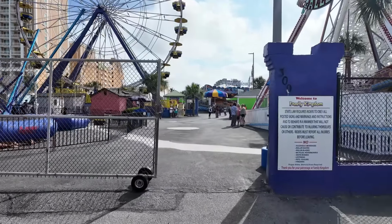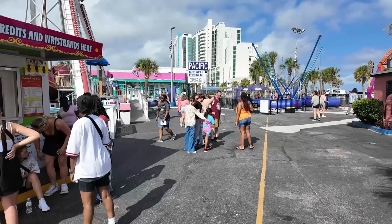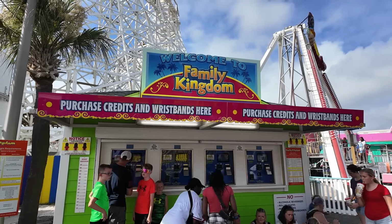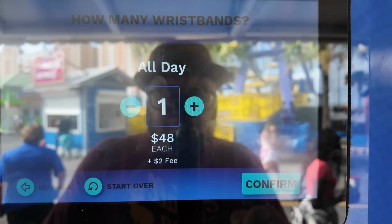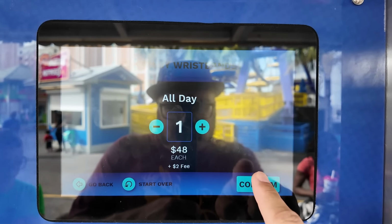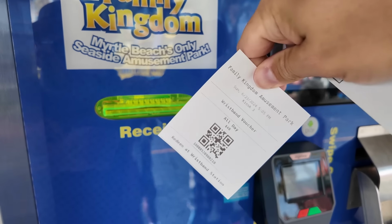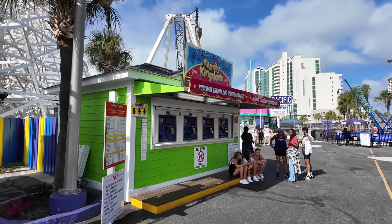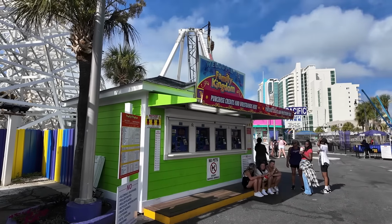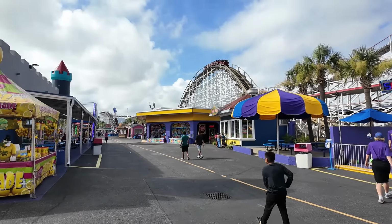All you need is to buy tickets or a wristband to go on the rides once you get inside. It looks like they have an automated wristband and ticket purchasing kiosk right here. All right, looks like it's $48 plus a $2 fee, so $50 for an all-day wristband. We got the receipt there. I guess we gotta claim our wristband somewhere. Okay, we purchase the wristbands over here, but then we have to get a receipt and claim the receipt at the wristband redemption center. And let's start out strong here.